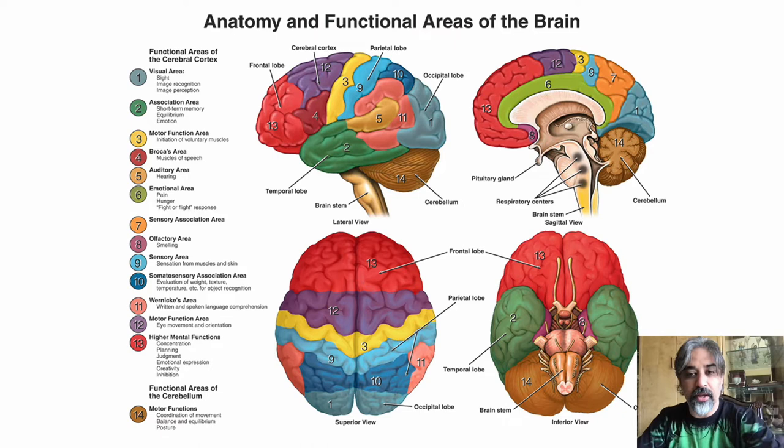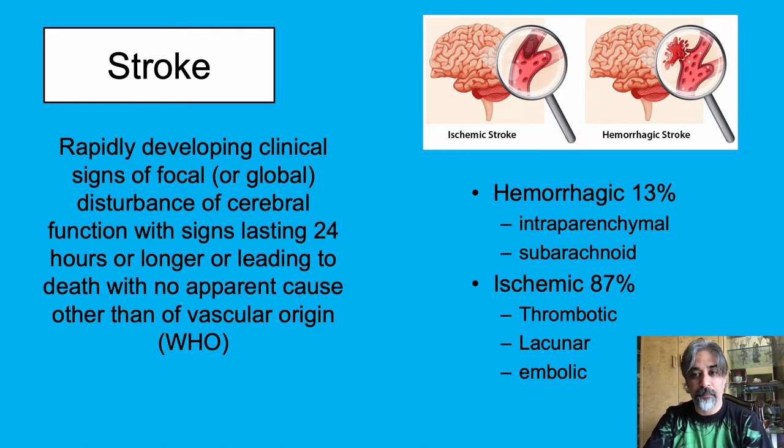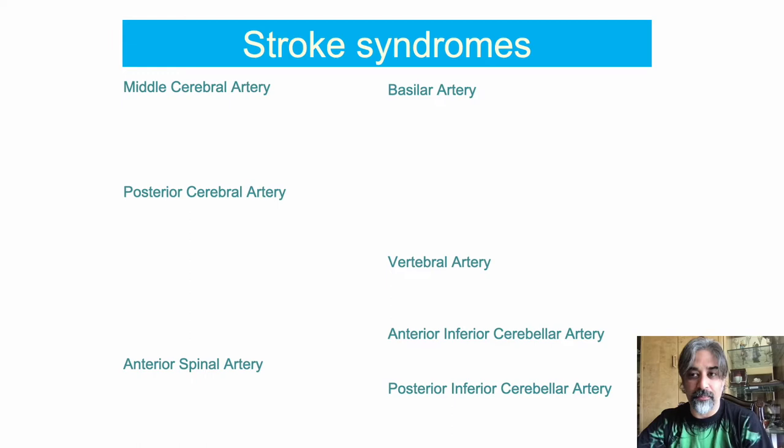Vessel problems of all kinds, bleeds, clots, or perfusion related, can lead to profound functional disturbances collectively referred to as strokes. Stroke is the clinical presentation of disturbed cerebral function attributed solely to vascular issues. Bleeds are less common and initially more dangerous, but may recover better, and the majority are ischemic, often due to clots. How they initially present depends on which vessels are involved. You'll see different syndromes that correlate with the compromised portion of brain tissue.